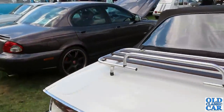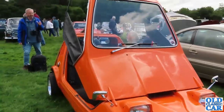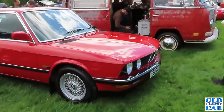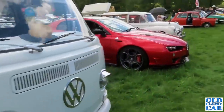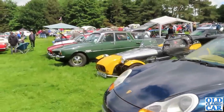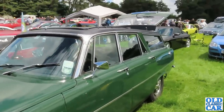What have we got down here? That was a Bond Bug revealing its entry and exit arrangements. It's pretty wild, that, isn't it? Super clean E28 that we saw driving in before. Same with this bay window, a couple of bay window campers. There's that Rover, the estate version of the P6 3.5. An amazing car that is, so it follows the roof line of the saloon, tapering down as it does so.